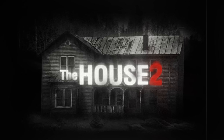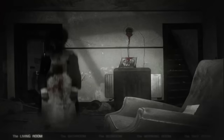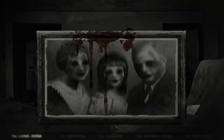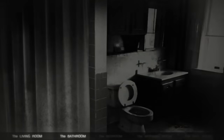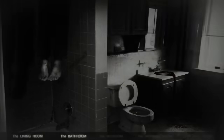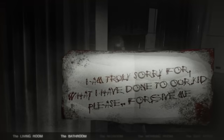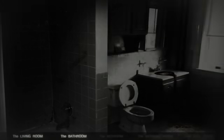The House 2. The House 2 is the second and newest version of the scary internet flash game, The House. This game is a point-and-click adventure. House 2, like its predecessor, is more of an interactive story, with long periods of explorative clicking and moments of heart-pounding terror. Done up in a creepy black and white, with a spooky soundtrack and sound effects to match, House 2 definitely continues the atmosphere of the first, while telling the story of an entirely different family.